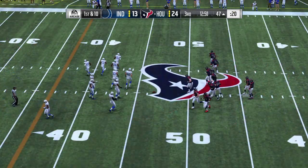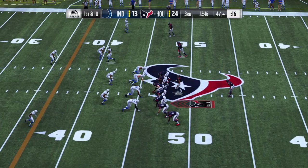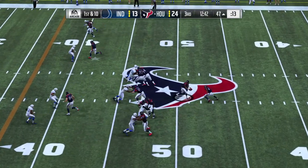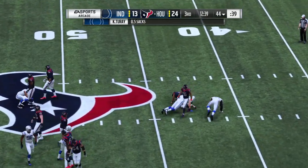A couple of 1st downs on the drive already, as they'll go from the 47 now on 1st down. Now a play fake, and it's Watson. Rush coming, and he's taken down.